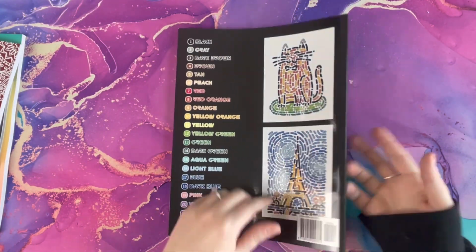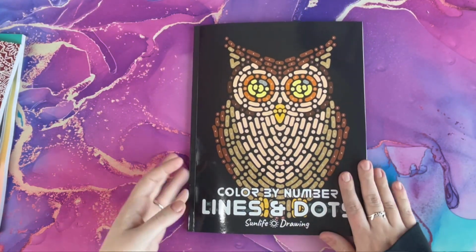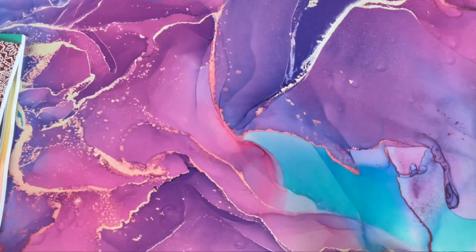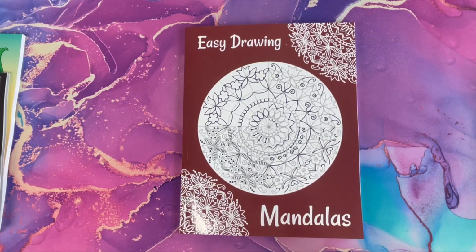So that is a fun book. Really excited about that one. That is Lines and Dots, Colored by Number by Sunlife Drawing. All right, let's keep speeding through because it's going to take a little while. All right, Easy Drawing Mandalas by Sunlife.